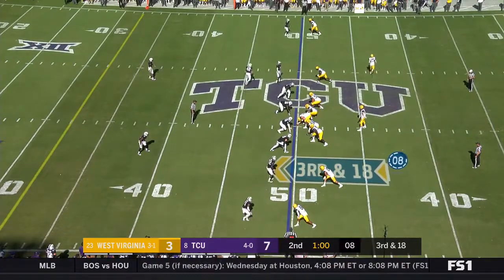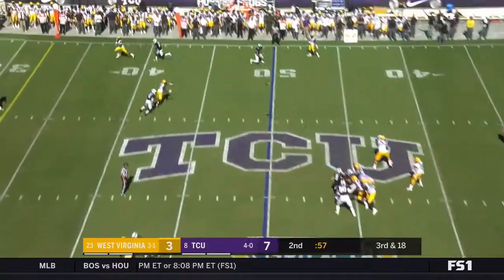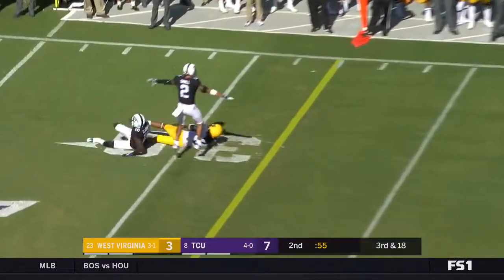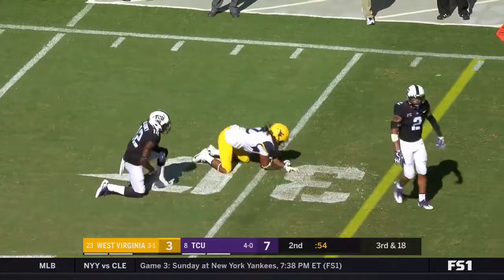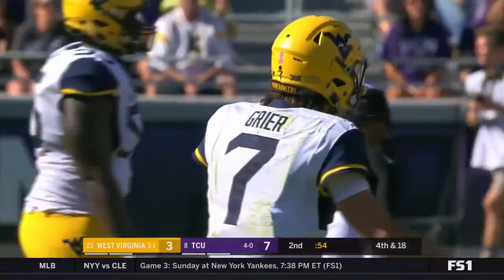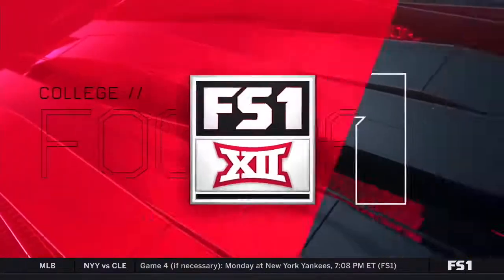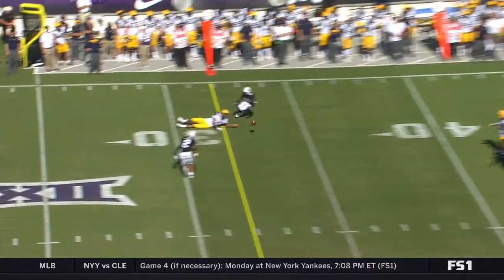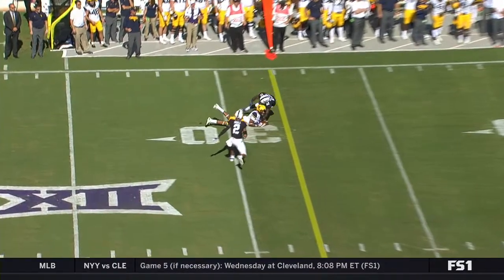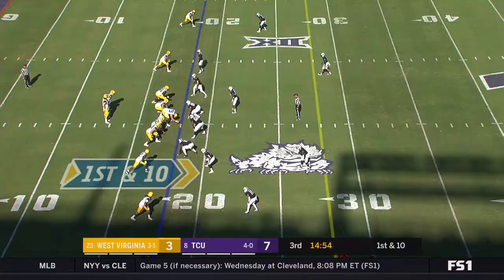3rd and 18 now for West Virginia. They empty the backfield. Greer looking for White, underthrown right by the first down marker. And he had a window to White. Just ended up almost pulling off of it a little bit. Clearly skips before White's able to get it, but you could see there was a hole in the defense between. Nico's been phenomenal.